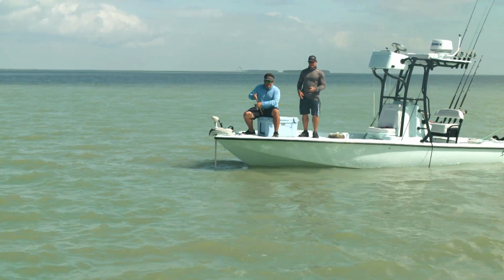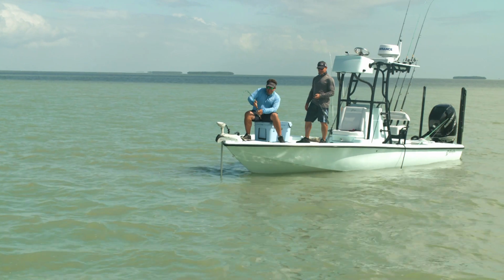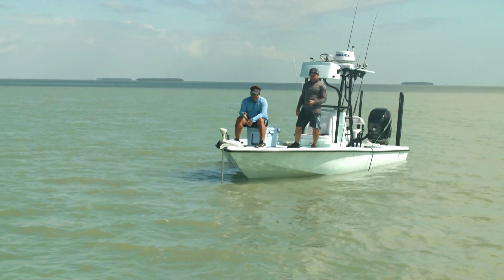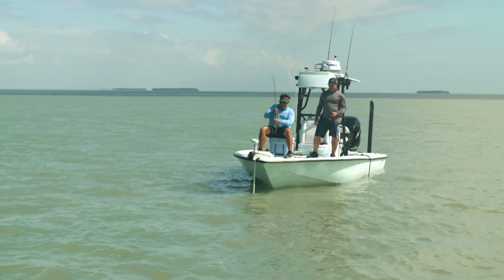Sawfish. Oh my gosh, did you see that big saw? That's crazy. That's what I was thinking, man. We got the monster slam. Did you see that bill? I've never caught a big one of these. I don't have any idea how to handle it. I've hooked a couple, but I've never landed one. Wow. Unbelievable.